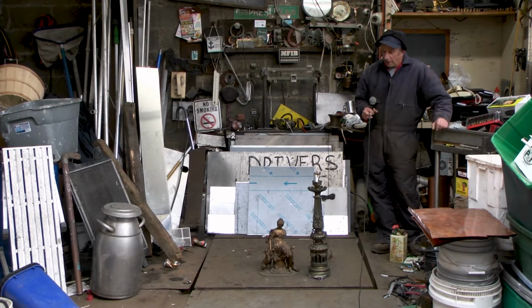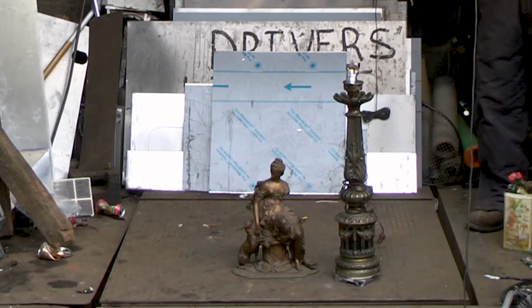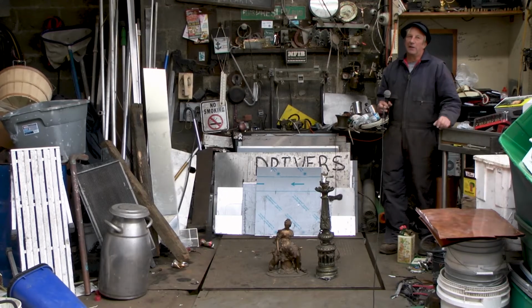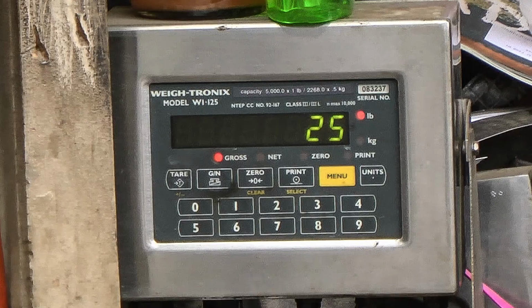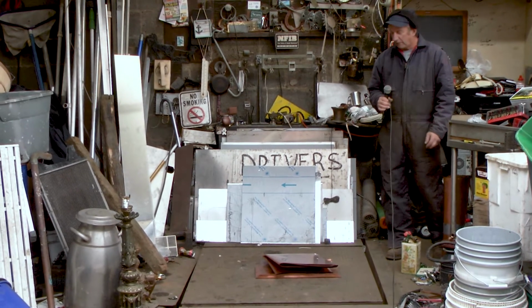But these lamps everybody has in their homes, and most of these die-cast things they do. If you scratch it, it looks like brass. But when you scratch it, it will turn white and it'll be a die-cast color. The same thing a Hot Wheel car is made out of. So we have 25 pounds there, and the die-cast is 40 cents a pound, so that would be $10 on that.